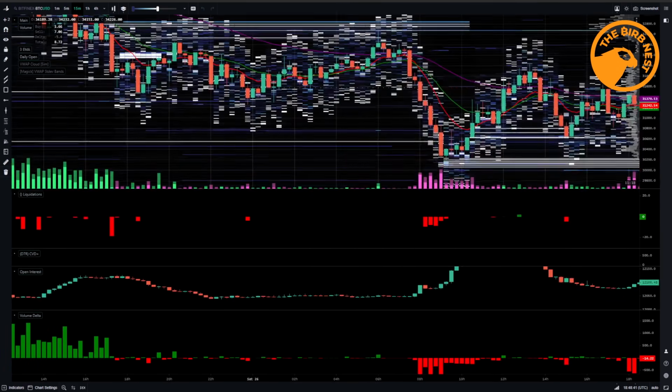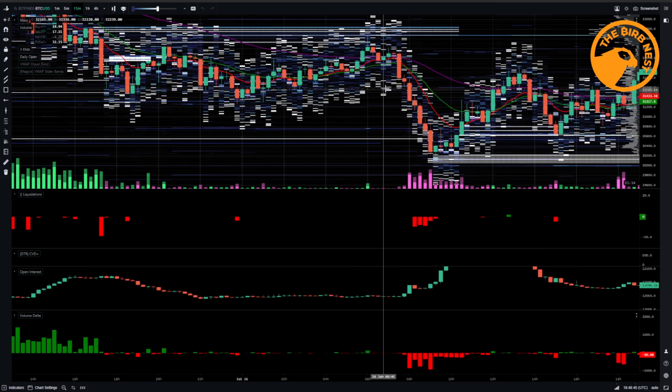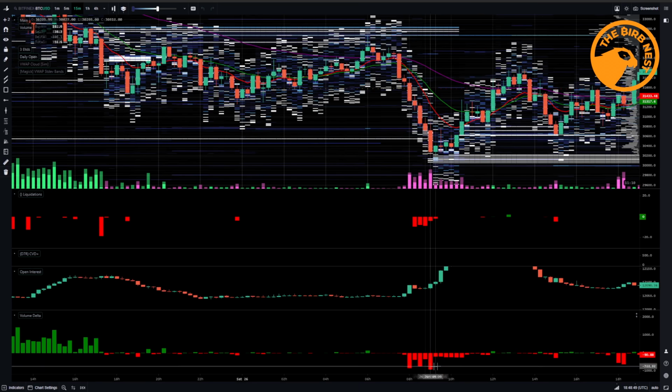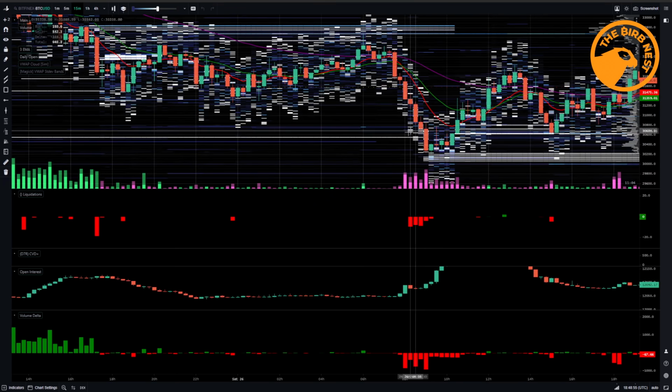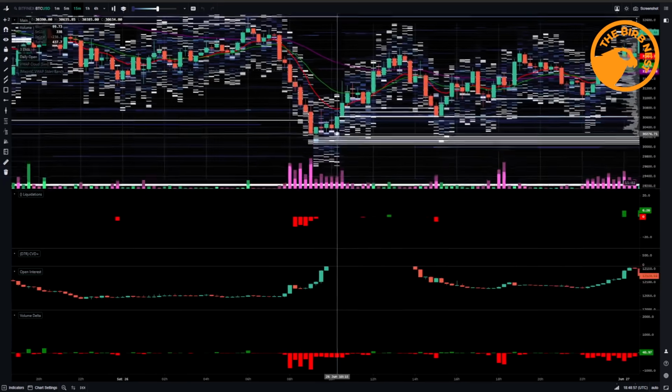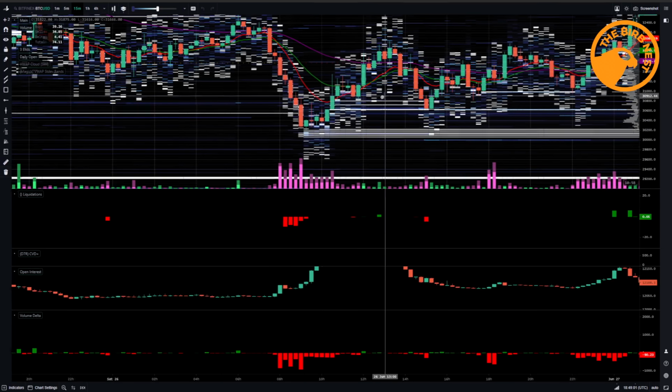And eventually we saw a move lower again, which actually resulted in some other liquidations, which caused market selling, but those were forced liquidations too. And those actually marked the bottom, and we see that price eventually found support also on those limits.